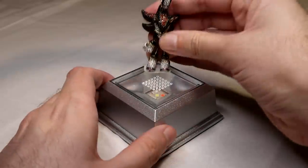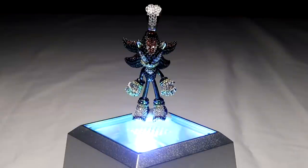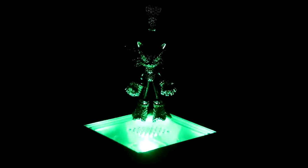What happens if we put Shadow on it? So I've removed the chain, and I've used some white tack just to ensure that Shadow is firmly secured in place. Let's see what happens now when we adjust the lighting.